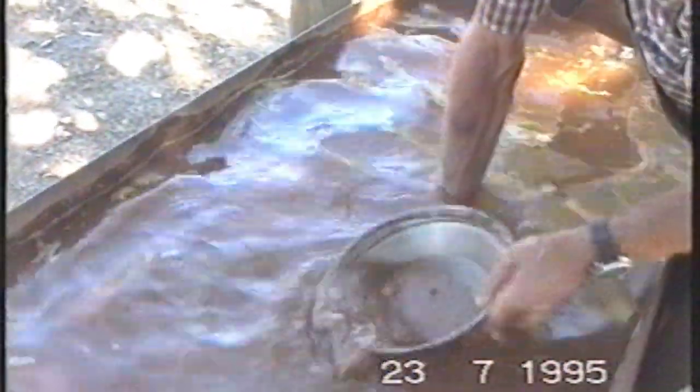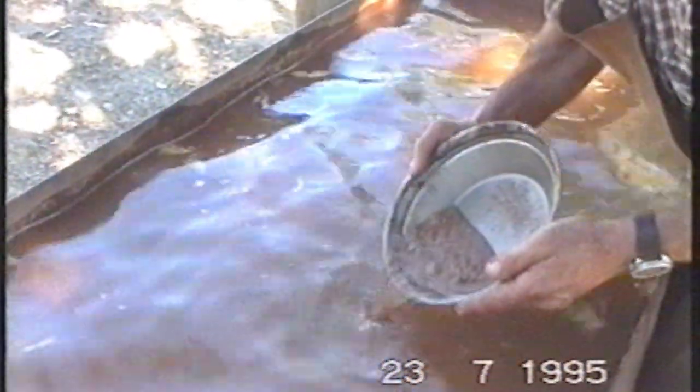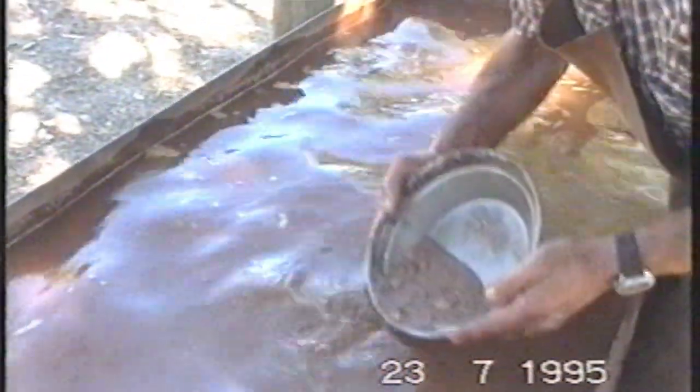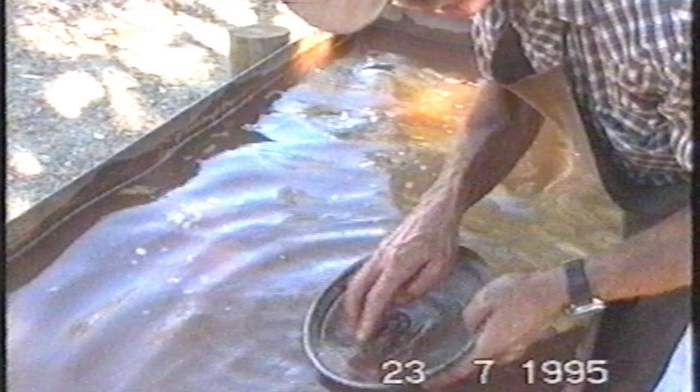Now I'm doing this one very quickly just to show you. You won't go as fast as this. Then you go like this, you see? It's just like the ocean wave on the beach. You see what happens? It just takes the top off. And then concentrate it, get the gold to sink.